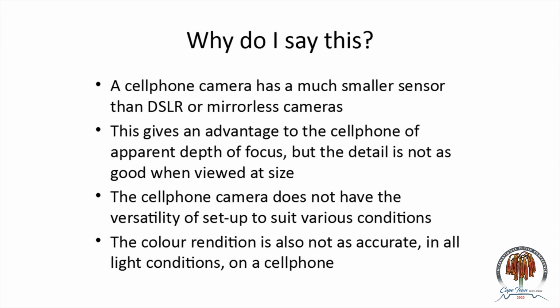This gives an advantage to the cell phone of apparent, and I need to use that word, apparent depth of field, or depth of focus, should I say, but the details are not as good when viewed at any size. Cell phone cameras don't have the versatility of setup variations. A state-of-the-art camera is always going to be able to have more control on how you set it up for the conditions that you have to photograph under. Color rendition is also not as accurate in all light conditions on a cell phone.